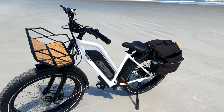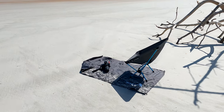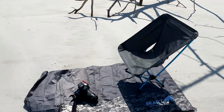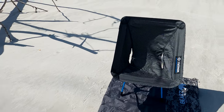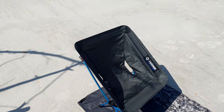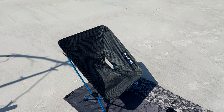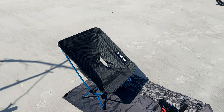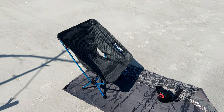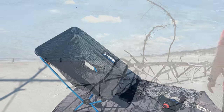I can't recommend it enough. And in my little pannier packs on my bike, I forgot, but I had my chair. I just keep it in there. This little Helinox chair, I love it. It's a lightweight chair. I've had it for about 5 years. I bought it for backpacking, and I have used this so many times over the years. I can't recommend it enough either. It comes in this little pouch, and you just always have it, and it's so handy. So I think I'm gonna sit here for a few minutes and take some pictures.